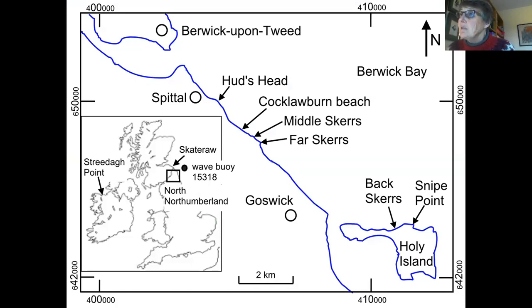This map shows the sites at which we took detailed measurements and which subsequently featured in the paper that resulted from this research. The four sites are south of Berwick on the shoreline of Berwick Bay, which has a very gentle gradient out into the North Sea. The wave buoy shown on the inset map gives information about wave climate in the North Sea close to this coastline. The data it provided turned out to be key to our investigation.